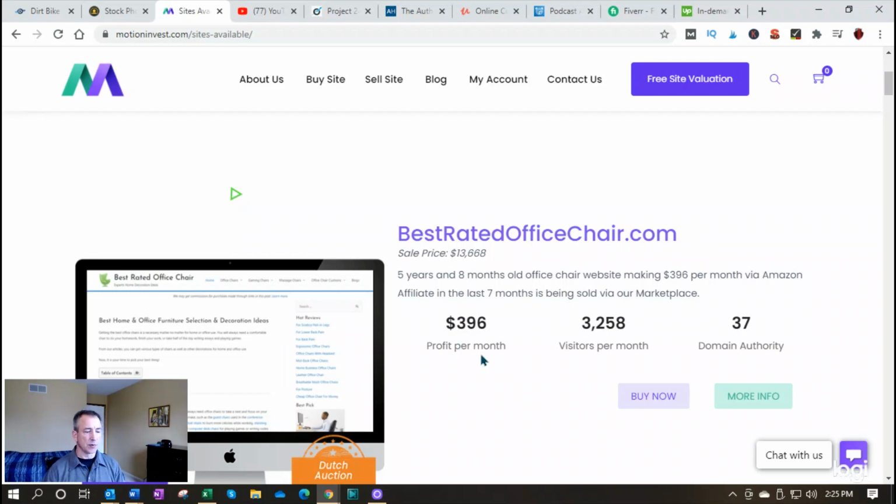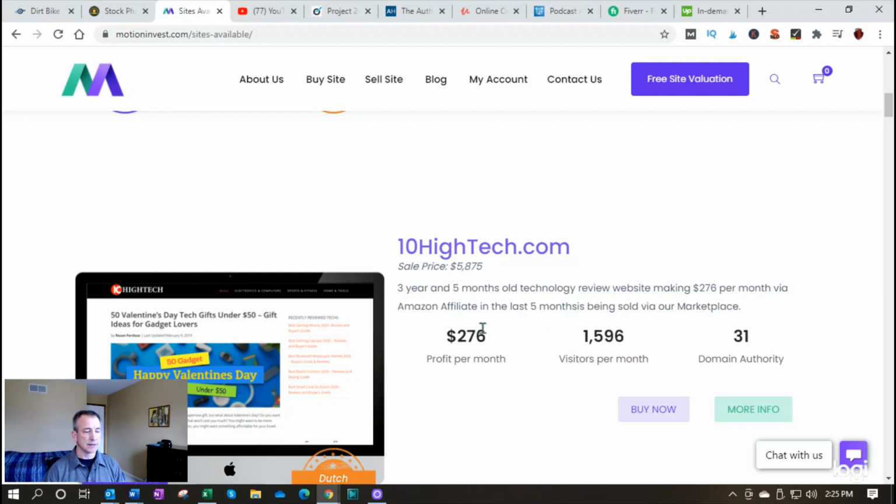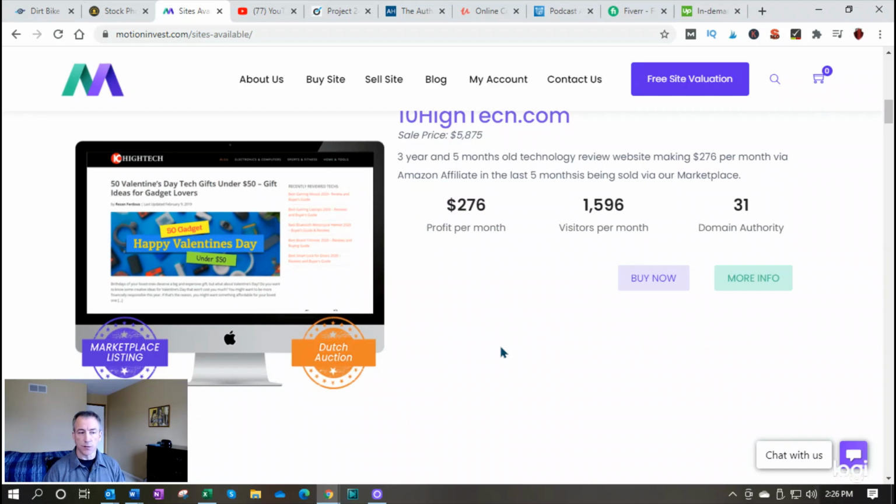So as you can see, the profit here per month is $400, rounded up. 400 times 12 months is $4,800. So as you can see, this one's like a 3 times multiple because they're asking $13,668. It's been around 5 years, and it's about office chairs. So it's an affiliate program. Most of these are affiliate sites, and like I said, they give you the sales price and the profit per month, how many visitors, what the domain authority is, and you can make a decision if you want to buy.